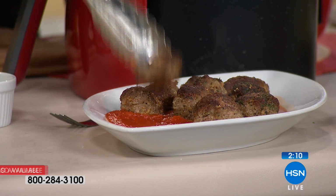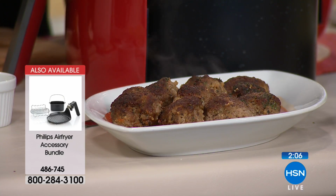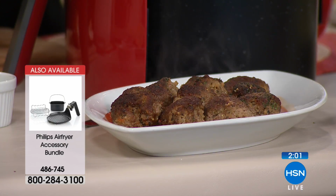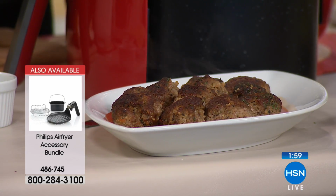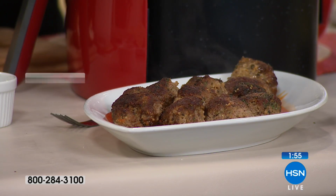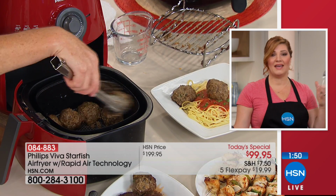I know if you're like me, sometimes you're pressed for time and we go through the drive-thru and then what happens? We feel guilty because we went through the drive-thru and you had all that grease, all the oil, all the fat, the calories. Now think about eating healthier. It's convenient. It's not time-consuming. You pop it in that bin, set the timer, and walk away and forget it.